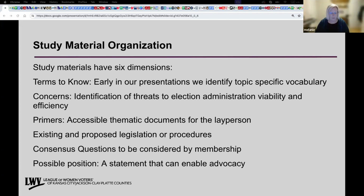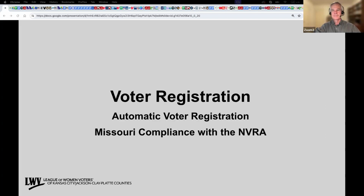Okay, so now Melanie Bussey will begin our presentation with the topic of voter registration. There are two major components of the study on registration. One is automatic voter registration, and the second is Missouri's compliance with the National Voting Rights Act.